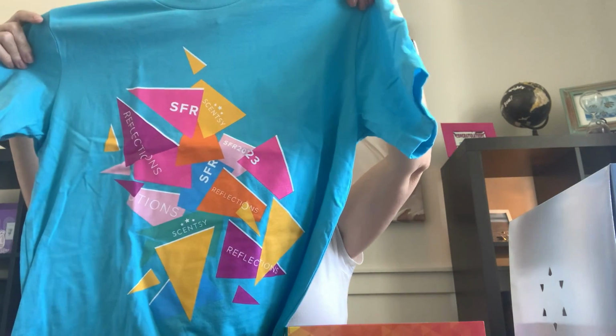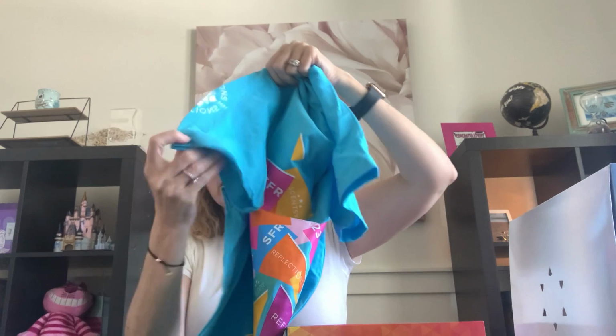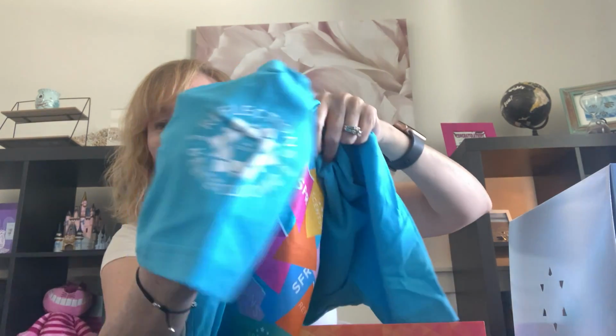And then every year Scentsy has a convention shirt, and so this is the convention shirt this year. I'm opening all of Fred's stuff. He won't care. I don't even know where mine is, actually. Is it on the bottom now? So stinking cute. Reflections, SFR 2023. Our convention is in Charlotte, North Carolina this year. So super fun. It even says that on the back here. And again, this is a medium for you Scentsy folks. It's an adorable shirt. I really like all of the primary colors there.